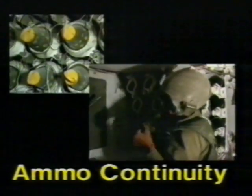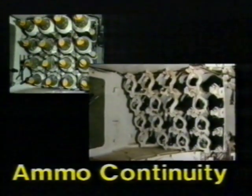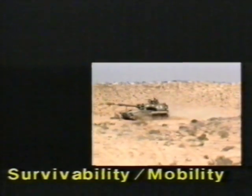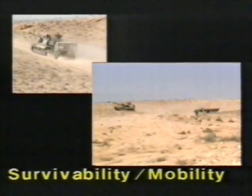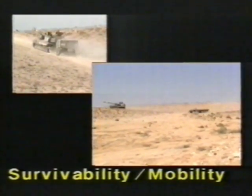Then, to reload, it must either move backwards or ammunition be moved forward to the field. An alternative is to supply ammunition from an accompanying vehicle, or AFV. But this increases personnel and equipment, support expenses, and field maintenance costs, while battery operations become complex and unwieldy.